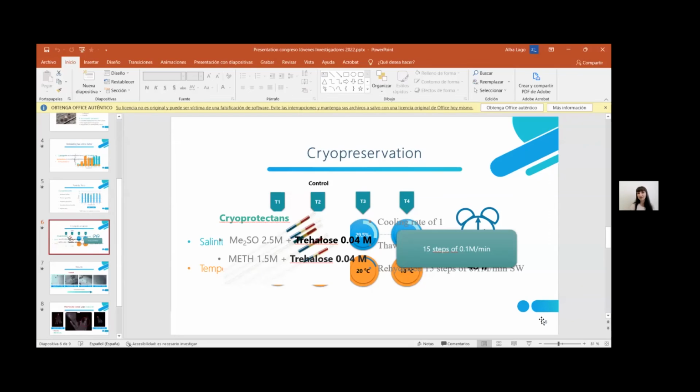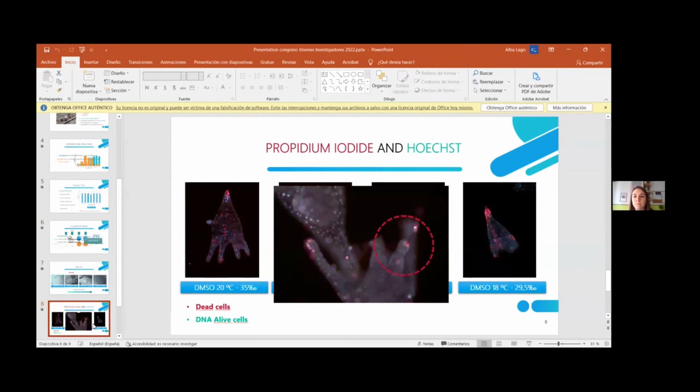Okay. And the next question is from Barry Fuller. Congratulations, Alba, on your beautiful presentation. My question is that you reported that the arms of the larvae were the areas where there was most cell death. Do you think that this is a physical effect of ice on the smaller parts of the embryo compared to the main body? We do not know if it is a physical effect or an effect of the DMSO, but we don't know.